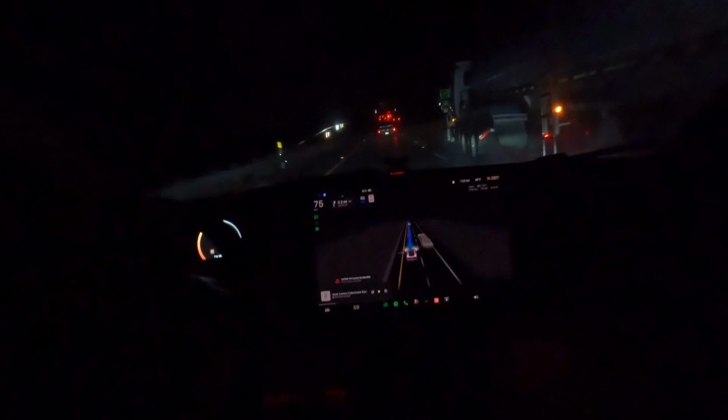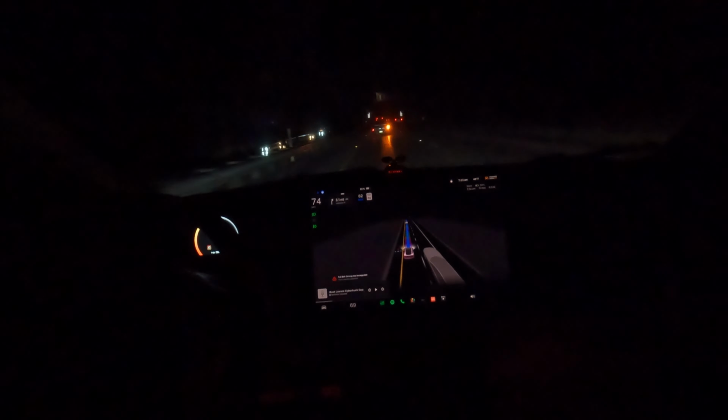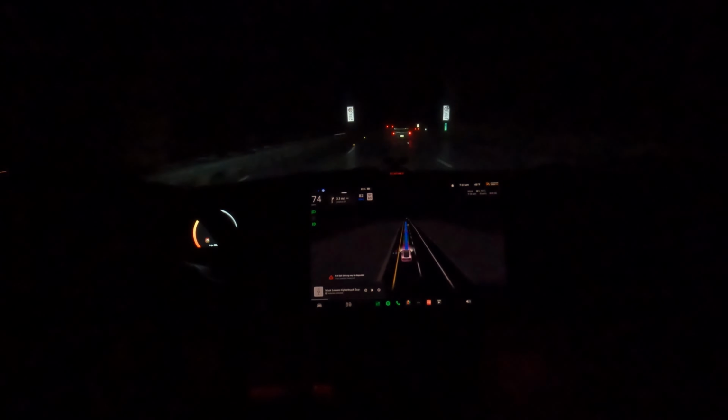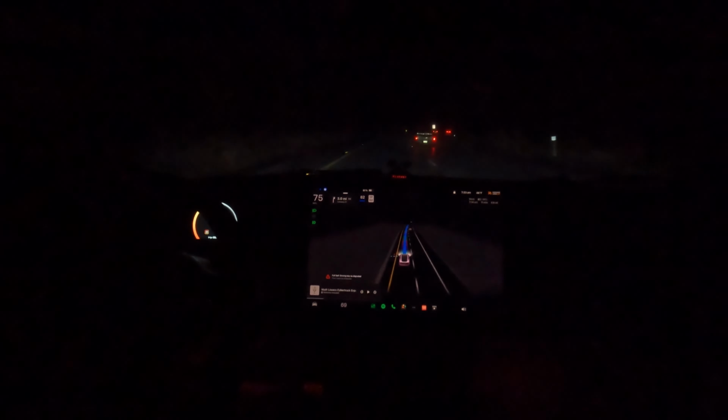Hey, here we come into Bellingham. As you can see, it's still dark out. It's raining. It's 7 o'clock in the morning. And we are about 3 miles from the Lakeway exit. So we're going to run through here and we'll just see how FSD does on the freeway. This is Interstate 5 northbound.